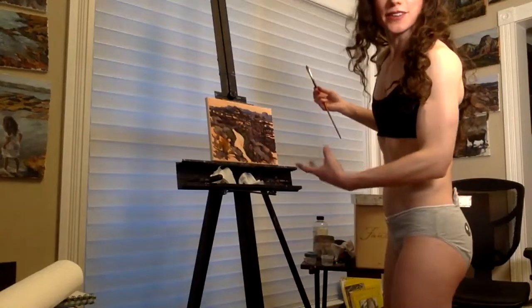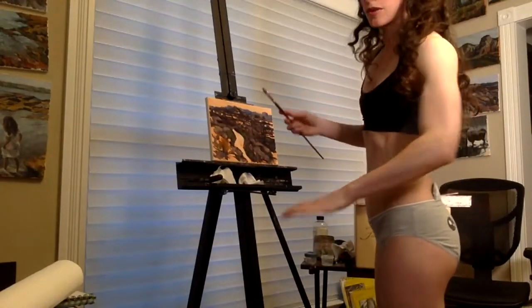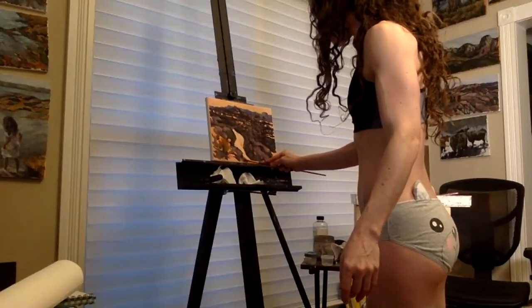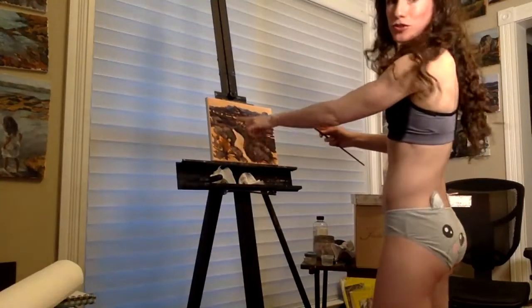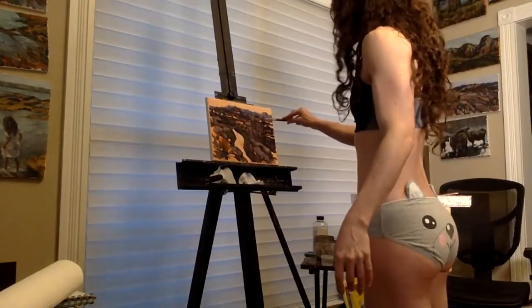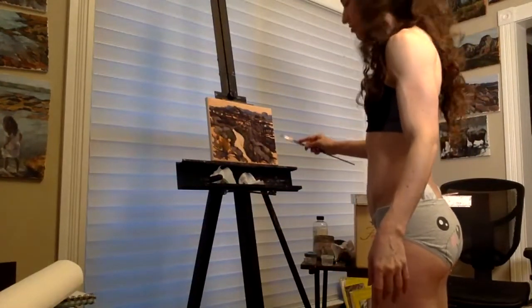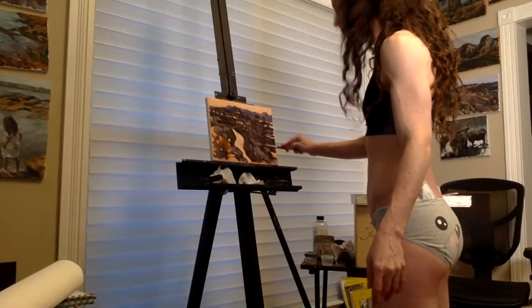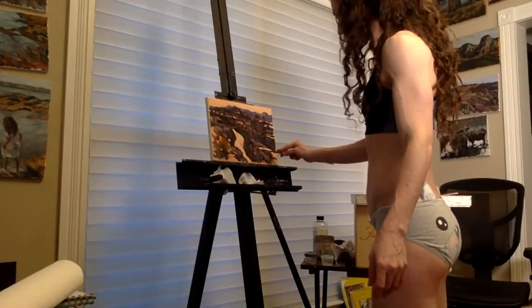So to bring it all together, you need to put a little bit more of certain things. Since there's so much orange right here, I'm going to put some all over the place, in an organized fashion where it actually is showing up. That's what makes a really good composition. Some cohesiveness.